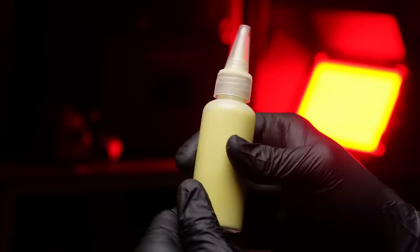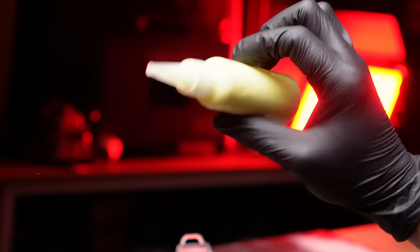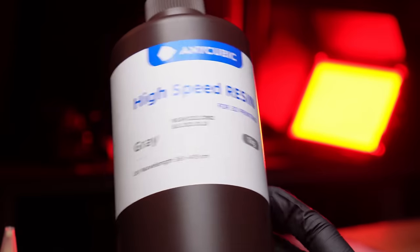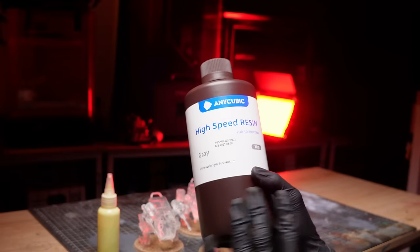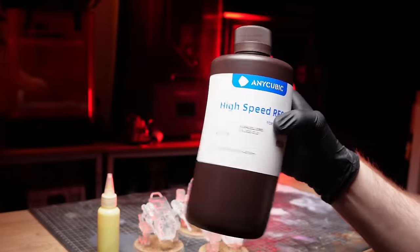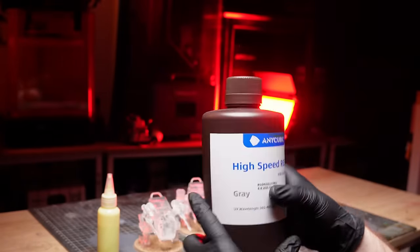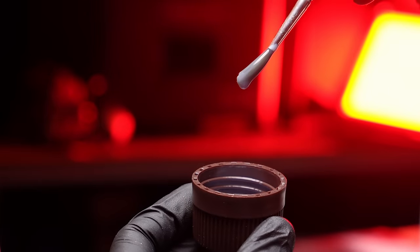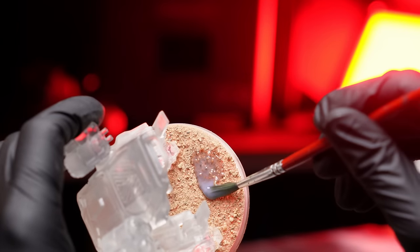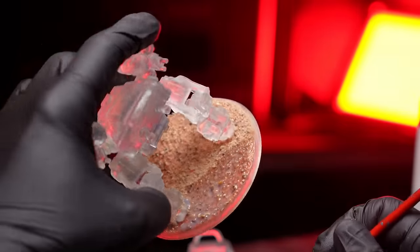This is UV resin. But the problem with using UV resin is it's super thick. And you can water it down with alcohol, but I think I've found a use for this crap, high-speed resin. So this is absolutely terrible for miniatures. It's way too brittle, but listen to this. It's like water. So this might be perfect for this application. Look how watery it is. Yeah, that's spreading pretty easily.